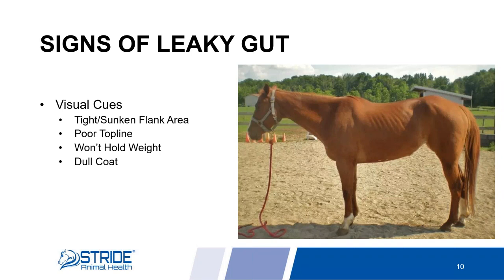And then the fourth little topic there was dull hair coat, okay? A lot of times the hair coat is a reflection of what's going on internally. And so if you've got a horse that just has a dull hair coat all of the time, that's an indication that you might be missing something in the nutrition program.